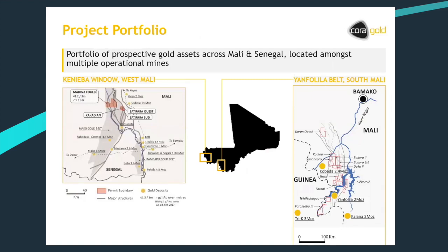Jumping into our portfolio, on the left-hand side of your screen, you can see a group of permits we've got in the Kenieba Window. This is arguably the most prolific gold belt certainly in West Africa, if not the whole of Africa at the moment. So we've got a nice group of permits in amongst some very significant gold mines. So that's an exciting group of exploration permits for us at an earlier stage.